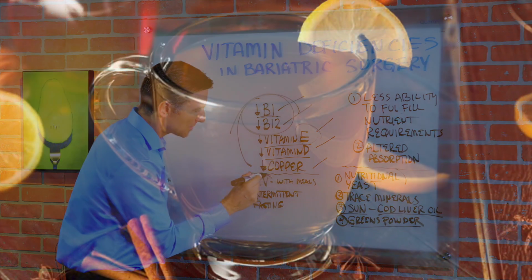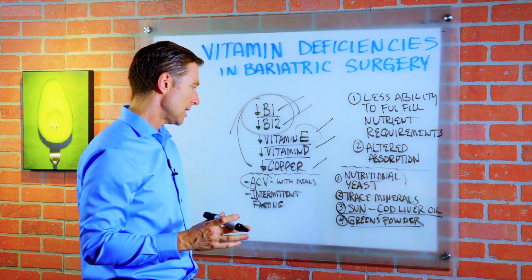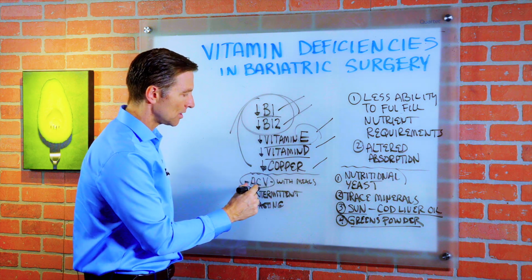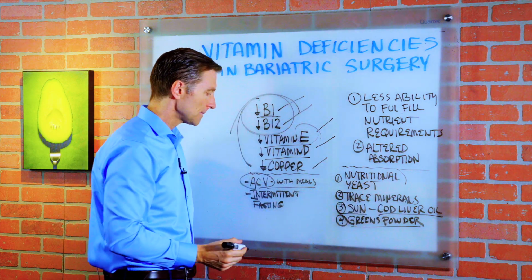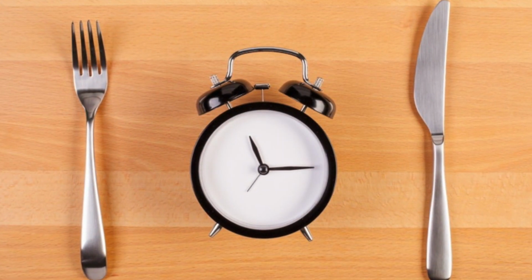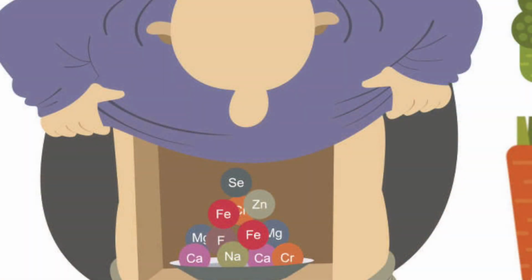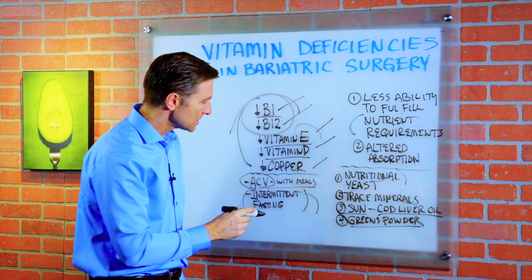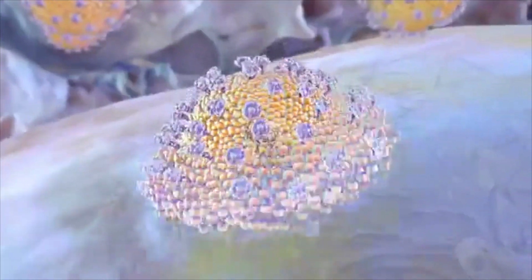You also want to take apple cider vinegar, maybe through the day with some water, diluted, not by itself. You can sip it with a straw, but this is going to help the absorption of minerals, okay? And the other thing I'm going to highly recommend is intermittent fasting, because this will allow you to tap into your own fat more efficiently and also lower your nutrient requirements in general. The more intermittent fasting you do, the less nutrients you actually need, because your body starts recycling these minerals.